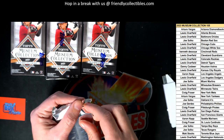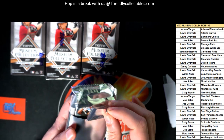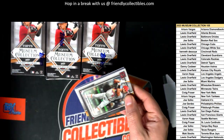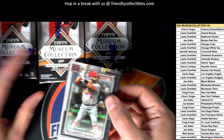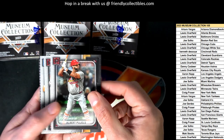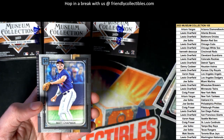Come on, let's hit a big one out of here. Where's the one of one at? One of one. Where is a one of one for us? Pujols. Dominic Fletcher rookie card.